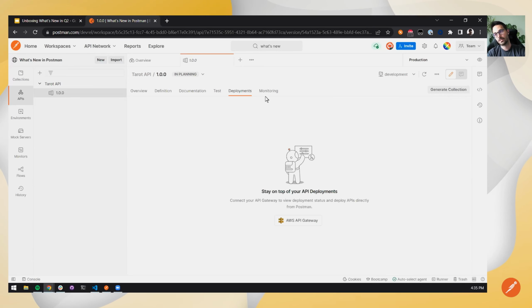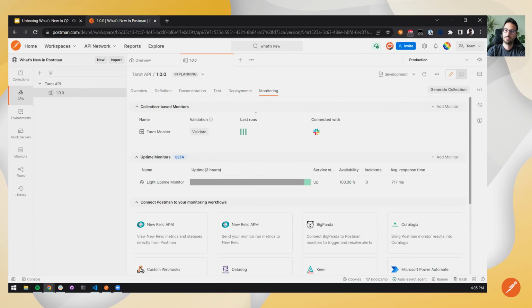And speaking of monitors, we saw quite a few things here. One of them was the uptime monitor, which is a very simple API up or not up monitor. You just put a URL and it tells you it is up. And so far, Joyce's API is pretty good. 100% SLA is very good, and an okay average response time.